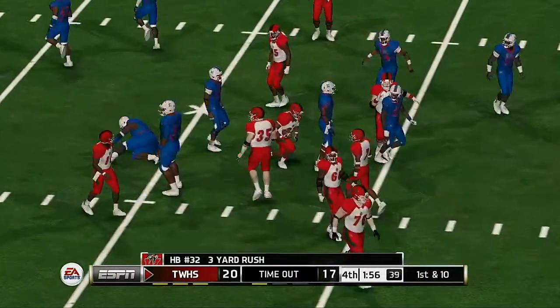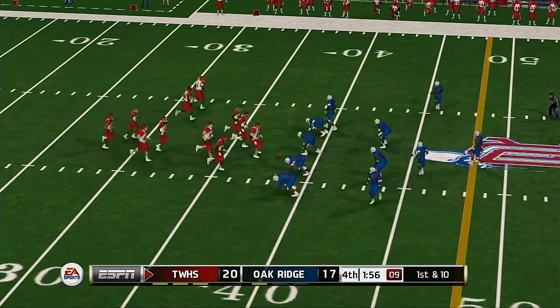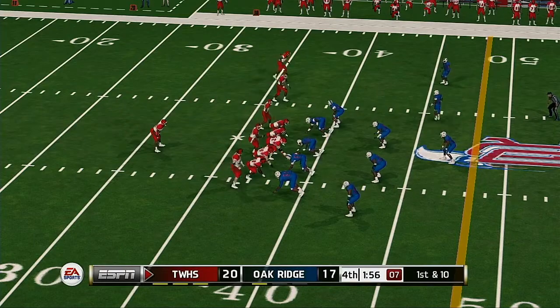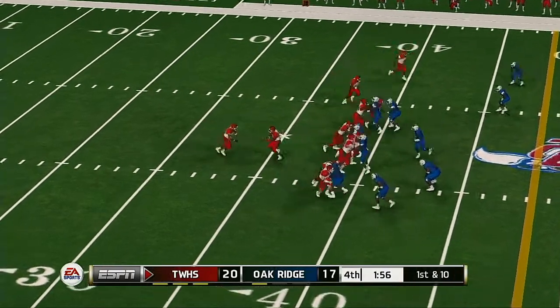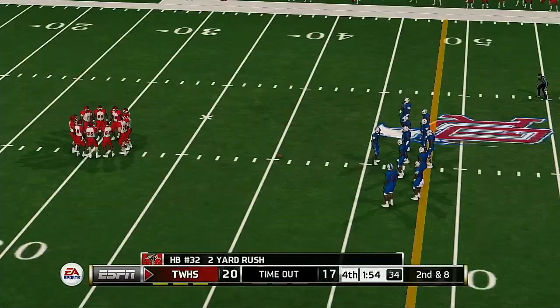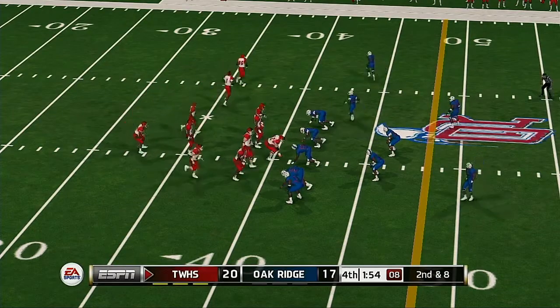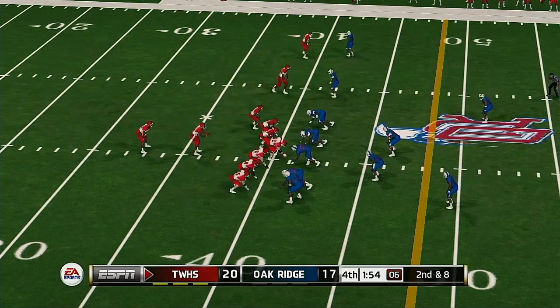The defense calls a timeout, and they'll have one timeout left. From their own 38-yard line, it's first down. The running back gets two on the carry. Boy, the senior linebacker's experience really showed on that run. He sniffed it out perfectly and made the tackle.